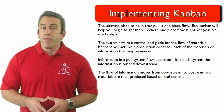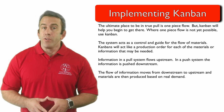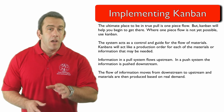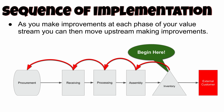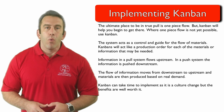As you can see in this very basic example, the flow moves from downstream to upstream, and while there will likely be more details in your flow that will need to be defined, this example shows how Kanban works. This is the opposite of a push system. Remember that your implementation of the Kanban system will likely be most effective internally, closest to the customer, and moving upstream. Kanban can take time to implement, as it is a culture change, but the benefits are well worth it.